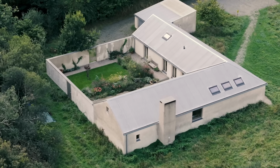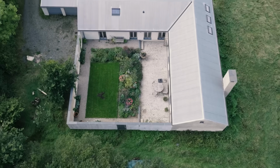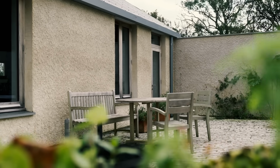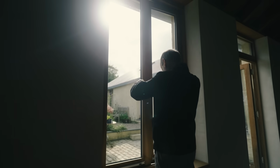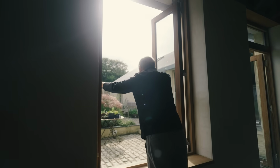And then the rest of the perimeter is formed by two walls that enclose a garden. And this garden's a domestic realm, so it's set apart from the field, from the rural context of an agricultural farm, and it's where the family can live their lives, plant their vegetables, the kids can play and so on. The house can open up to the courtyard and that family can really enjoy this life around a garden in summertime.